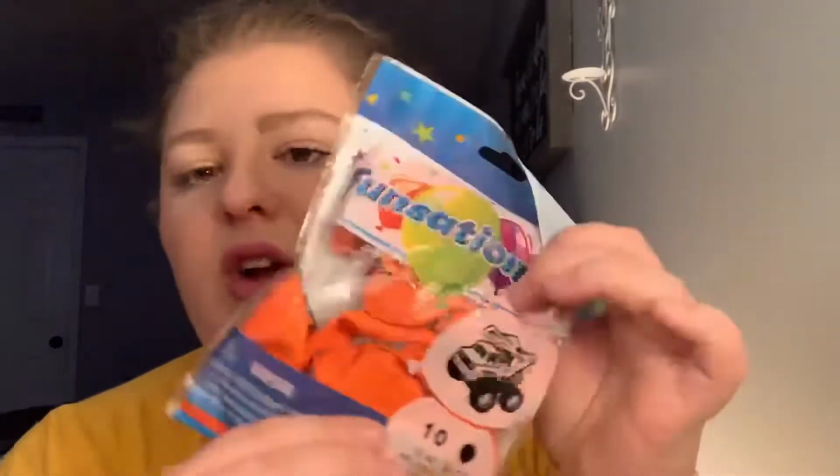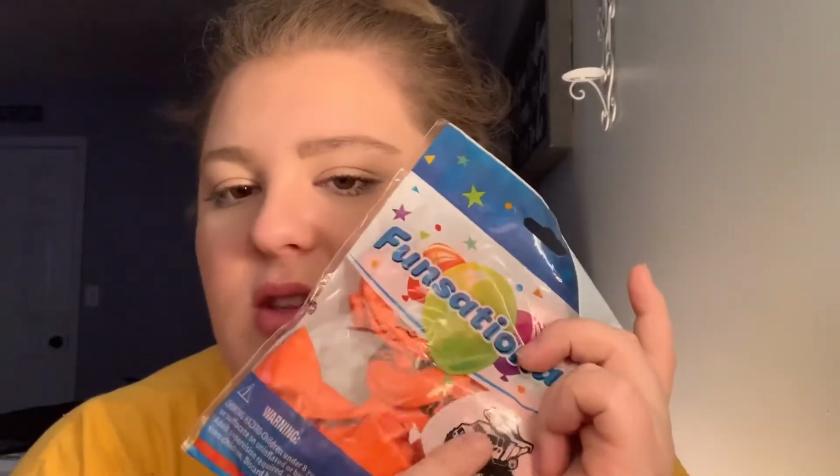Anyway, so this one, I got this caution tape. I'm just going to use this to decorate things with. It was super cheap on sale, so I'm going to be using that for his party. And then I started to show you these balloons. They are just little orange construction balloons. They all have this on them. I think these are going to be the ones that I blow up and just let the kids play with. They were really cheap, so can't really beat it.